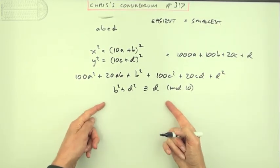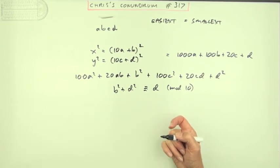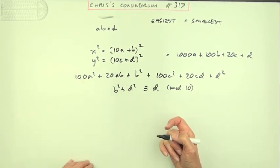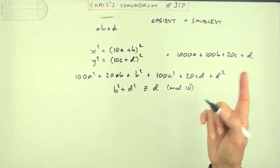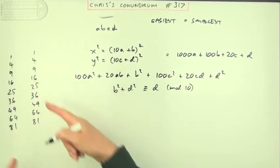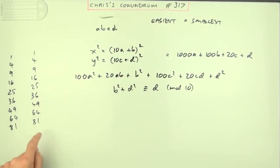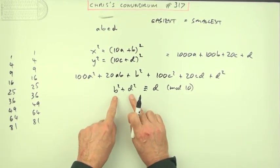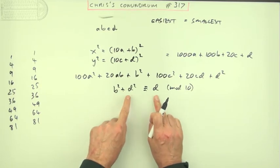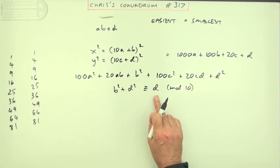But unfortunately, to find numbers b and d that work for this, I still need to use a bit of searching. I'll need the squares of numbers to add them and find just one, the first one that works. So there's a list of the squares, one for b and one for d, or b squared and d squared, but I just need to find one. So this says if I add the two squares, the resulting number will end in the digit which produced the square of the last one. So just go through a couple.